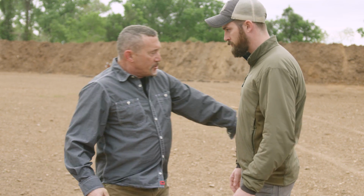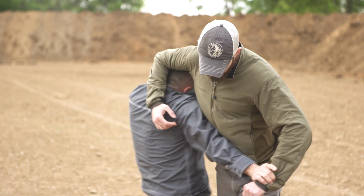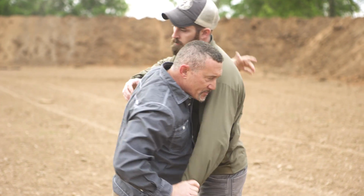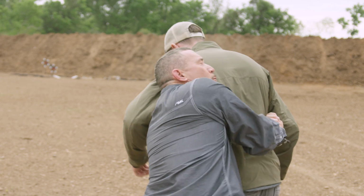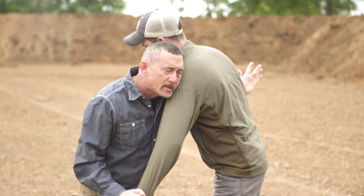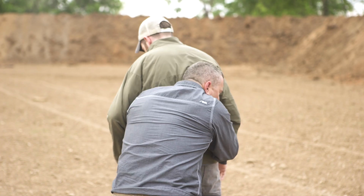So, duck under off the underhook side. Duck under off the wrist tie side, lifting the arm up, looking up, working my way around. And then finally, the alternative technique of the arm drag: pulling to center, grabbing Andrew's hip, working around him, and taking the position there.